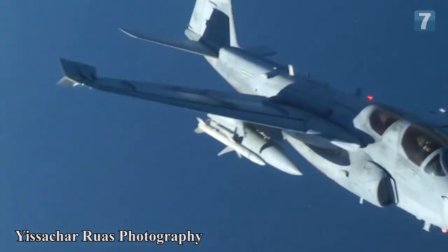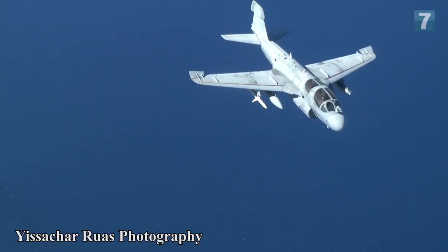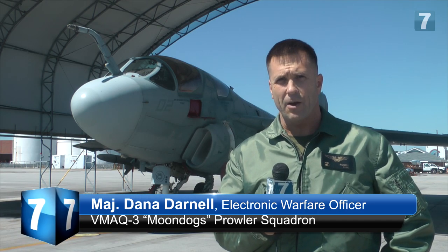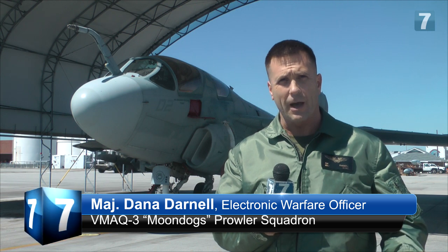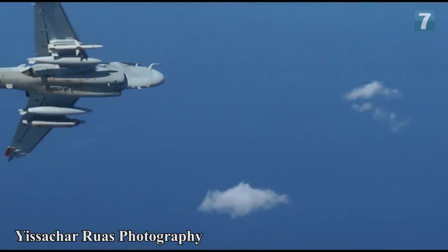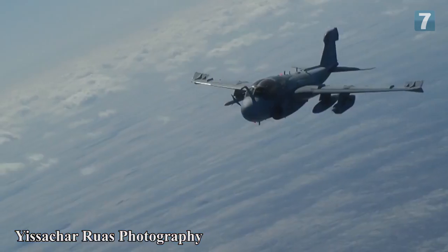I think it's special in that although we're a small community and we don't have a lot of aircraft, we provide a specific and very specialized service in supporting the ground units and aircraft as well. If there is an integrated air defense system and surveillance radars, the Prowler and or the Growler will be used to jam enemy radars in order to protect our strike aircraft.